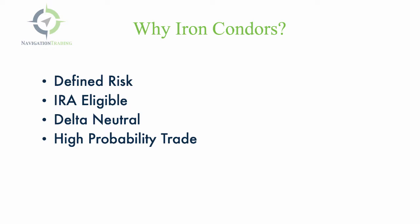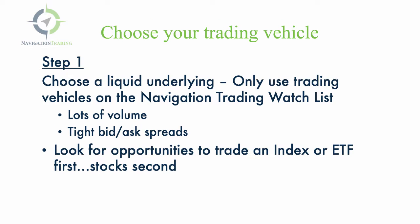And lastly, the way we set up Iron Condors, they are very high probability trades. And what I'll show you is the way that we set them up, we end up winning about 85% of the time. So let's get started.